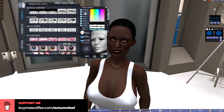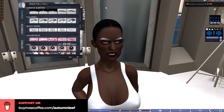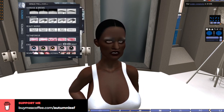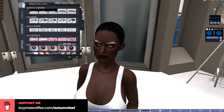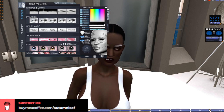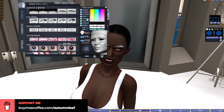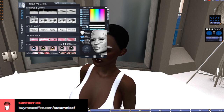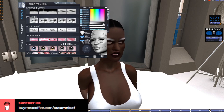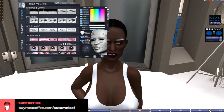Now, eyelashes, eyeshadows. Okay. Now, maybe this one. I don't know. What is it? Eyeshadow, blush, eyebrows. But I don't see any eyebrows. Oh my God. Why can't I make it dark? I just can't.